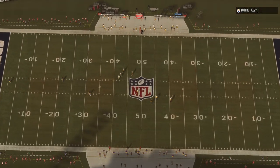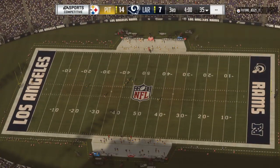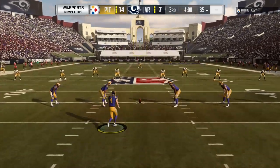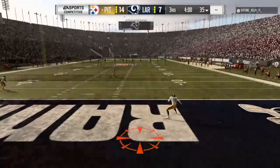You're watching the NFL on EA Sports. Okay, Coach, appreciate it. A one-touchdown game here as we get set to resume play in the second half.